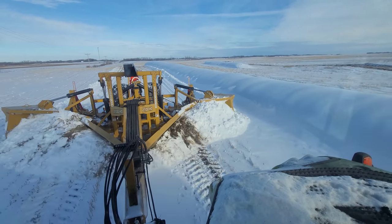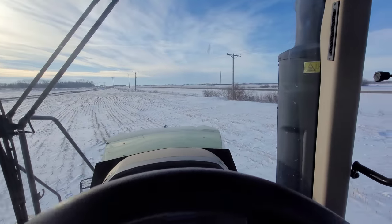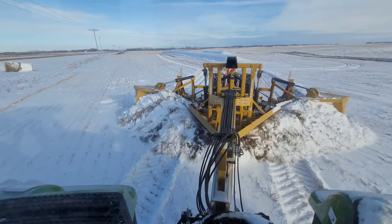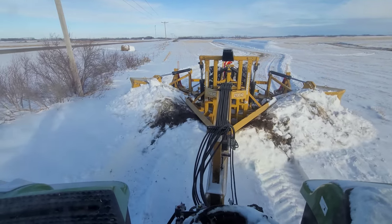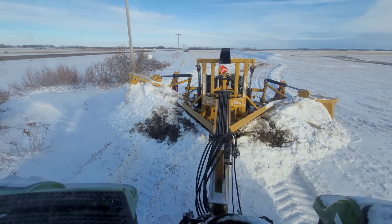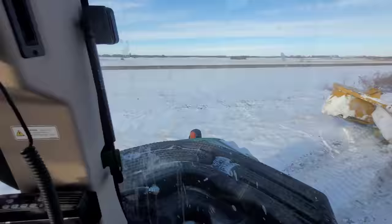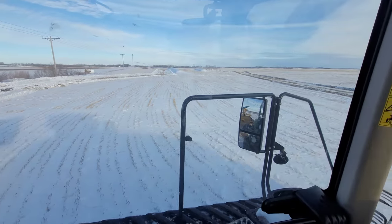The semis have to come on this side, so we're only going to clean off this side. Then we're going to pull it out of the way to get over here somewhere. Sure, how about right there? Seems like a good spot to me, Mike. Take a couple more swipes out here. As you can tell, we're just about done already.